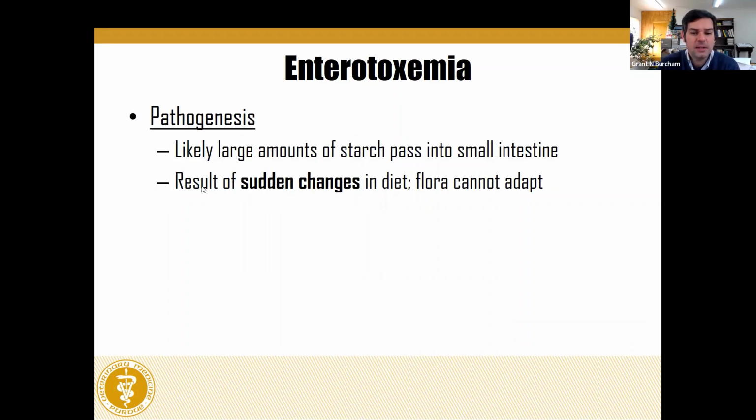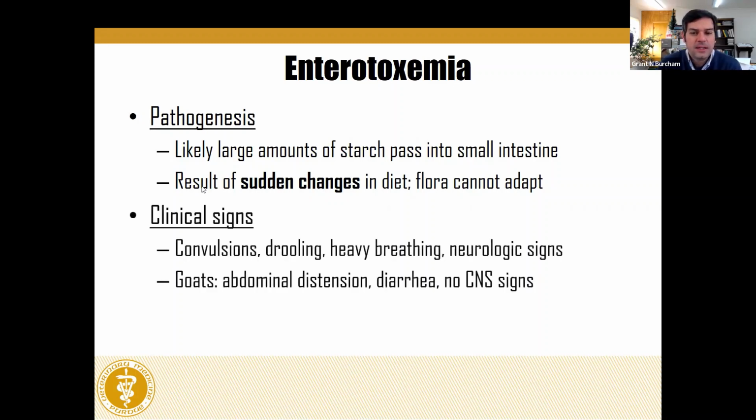What likely happens is a large amount of starch passes into the small intestine because there's so much coming into the rumen, it doesn't all get digested, and it passes into the small intestine, and it results in overgrowth of that kind of, if you will, bad bacteria, that Clostridium type D. So sudden changes in diet, flora can't necessarily adapt.